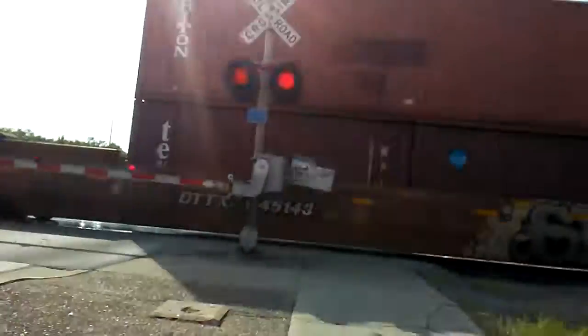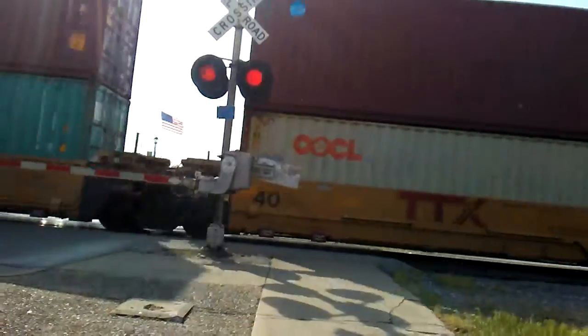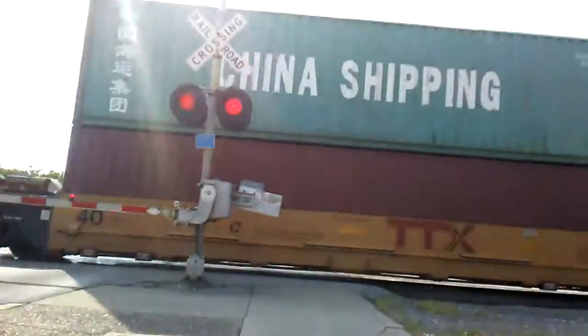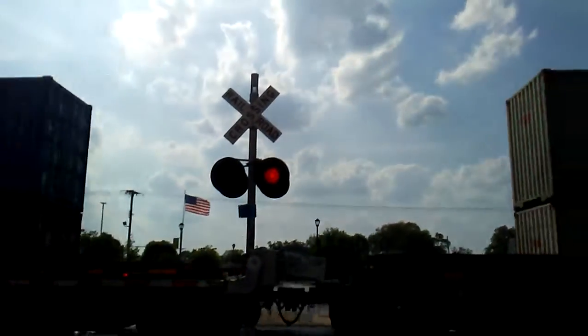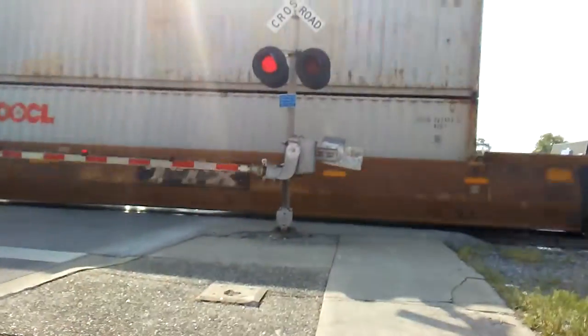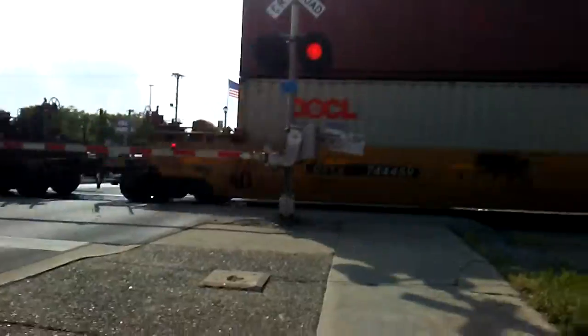And if he stops, then we'll cut the video. I'm not gonna say here. Yeah, I got the e-bell there up on top. LED lights on the crossing, and even on the gate.